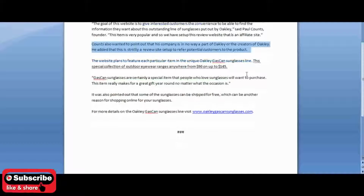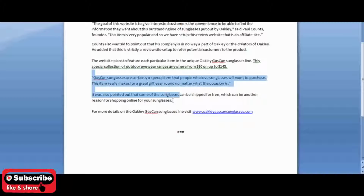You can put in just some other details of the product, like I chose to put in the price range. I could have put in how many products are in the Oakley gas can sunglasses line. I followed up with a few more quotes, and then also put in another detail like the items could be shipped for free, just because that's the affiliate program.